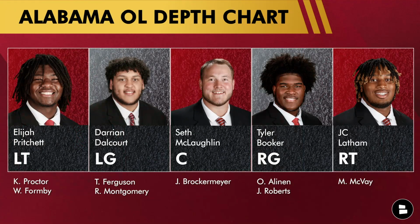To the offensive line depth chart, which we did break down earlier in the week, by the way. Elijah Pritchett versus Caden Proctor. One of those guys will start at left tackle, and I would bet you see both against Middle Tennessee State, and then maybe some more changes to the depth chart after the opening game before Texas.